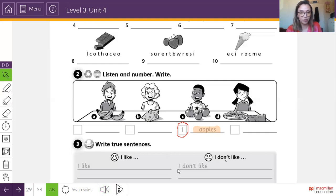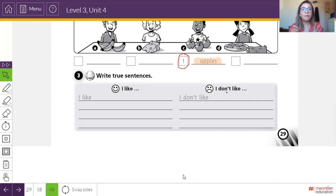Activity number three. In this activity, dear students, you have to write down true sentences, oraciones reales, verdaderas, about you, okay? About the food you like and the food you don't like. Puedes escoger de las 10 palabras que hemos visto hoy en el video de la unidad 4 o cualquier otra que tú te sepas en inglés.